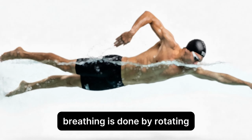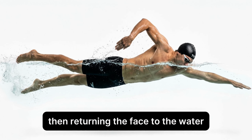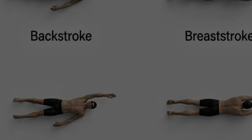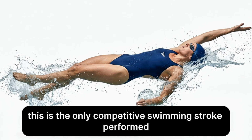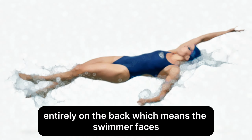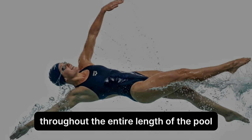Breathing is done by rotating the head to one side during the arm recovery, then returning the face to the water immediately after inhaling. Backstroke. This is the only competitive swimming stroke performed entirely on the back, which means the swimmer faces upward toward the ceiling or sky throughout the entire length of the pool.